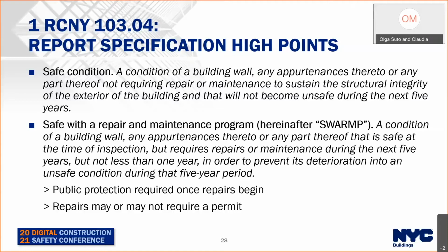Now, a SWARMP condition, or safe with a repair and maintenance program, is a condition that requires repairs or maintenance during the next 5 years, but not within less than 1 year. Why not less than 1 year? Because a condition requiring repair within less than 1 year is defined as an unsafe condition. For SWARMP conditions, typically public protection is not required until repairs begin. These repairs may or may not require a permit, depending on scope.